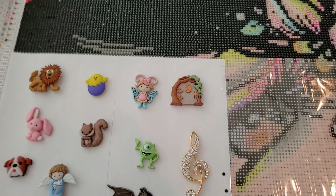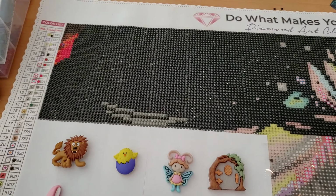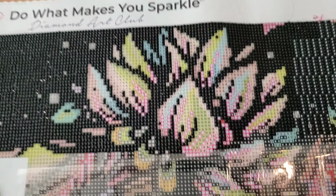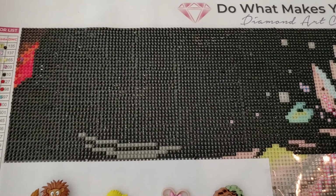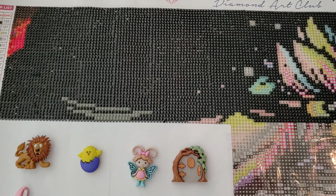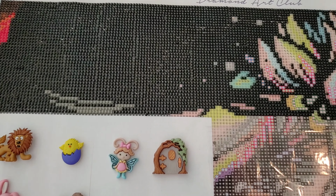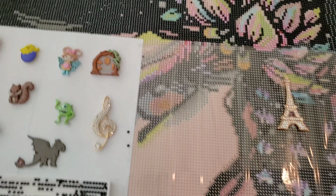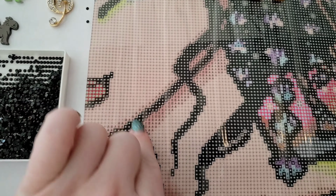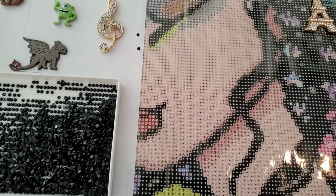However, I've got quite a bit done on it because it's black, guys. I mean, I'm living the 310 life right now. Look at all this black. Oh my goodness. Yeah, there's a lot of black. Lots and lots of black. So what I thought is, I've never done a painting like this before, but I might do it this time. I'm going to do as much of the black as I can first and then go back and fill in all the color. Also, there's a lot of this tan color for her skin.